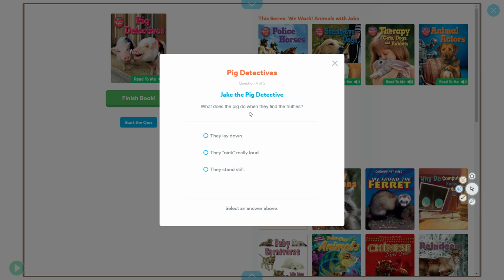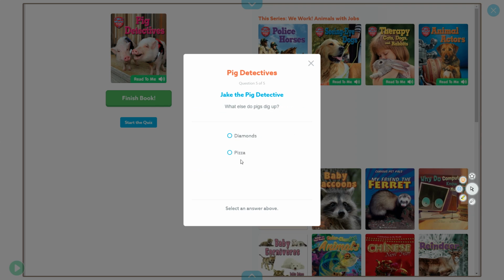What does the pig do when they find the truffles? They lay down. They oink really loud. They stand still. This is a tricky one. When they find truffles, because remember, the farmer has to watch out so they don't eat them. I'm gonna say they stand still. I'm not sure about this one. Oh, we got lucky. They stand still.